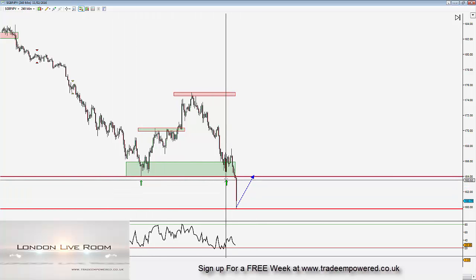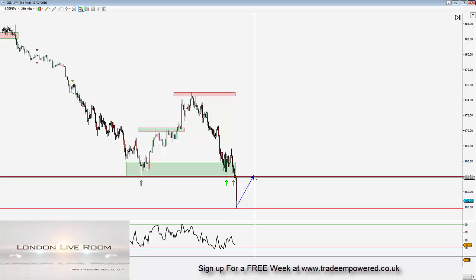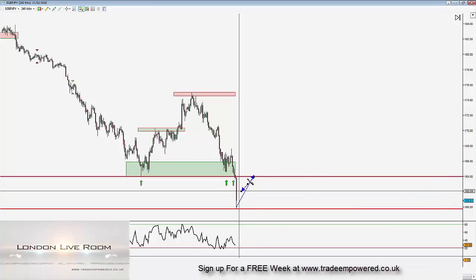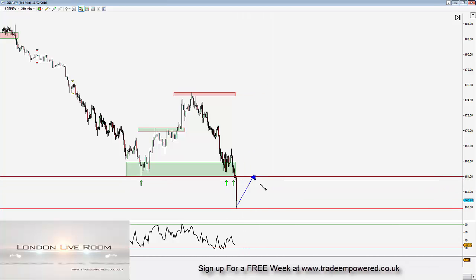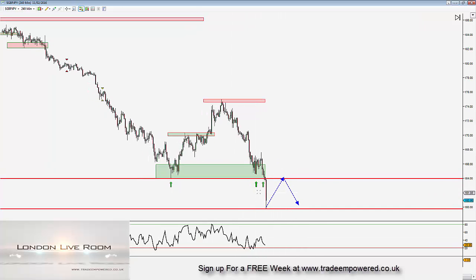It was also tested here, and it also held here. Then we broke down. I'll be looking for a pullback up into this level, and then I'll be looking to get short here. Okay? For a retest of structure support, wherever this candle might finish. So that's what I'm looking at, guys, right? So what do we do until then?